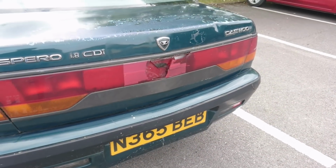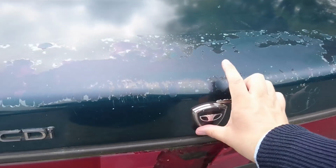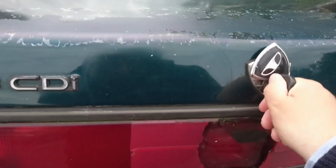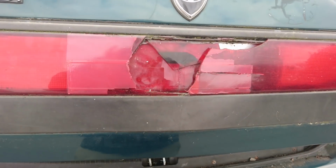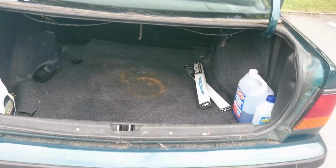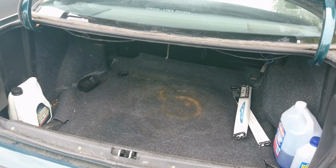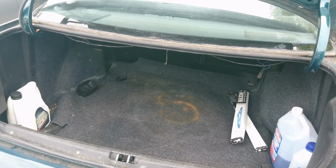Someone's had a bit of fun with the back end, but we will show the boot badge, which stays up, and let's put the key in. There we go, and it goes back down. There is also an internal release. I just better make sure I put this key somewhere safe. Boot is huge. I think it's 530 litres, which is vast. That's bigger than things like, I don't know, the current Mercedes C-Class and all that sort of stuff.